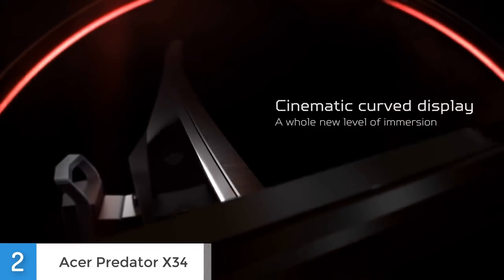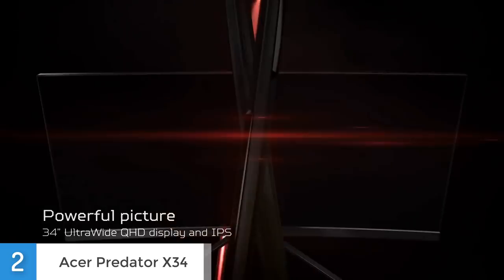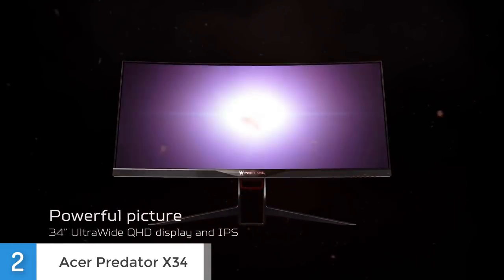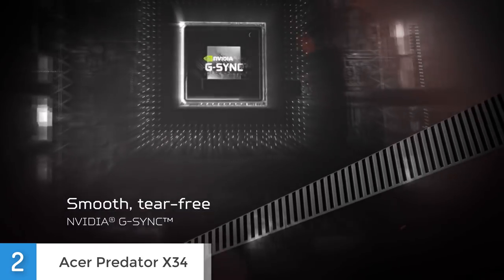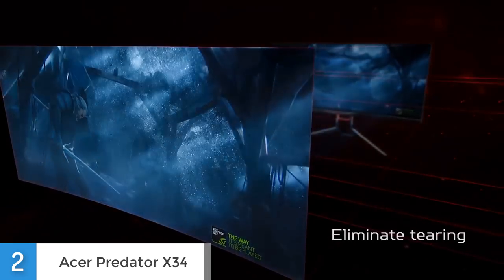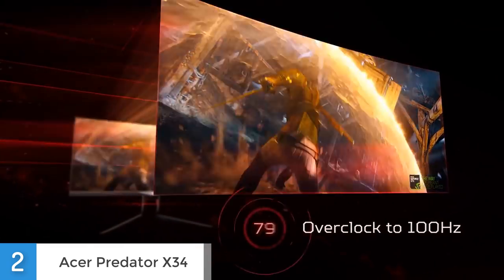It can cover up to 100% of the sRGB color gamut, and there are 6-axis color adjustments for ensuring that everything will be presented clearly. But that's not all. If you combine the response time of 4 milliseconds, the refresh rate of 60Hz, that can be overclocked to 100Hz, and you can tilt the display 5 degrees forward, 35 degrees back, raise it or lower it about 5 inches, you get an out-of-this-world gaming experience.